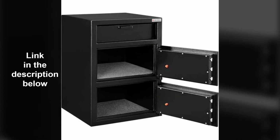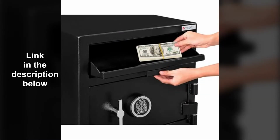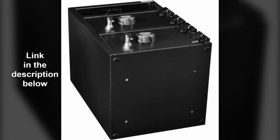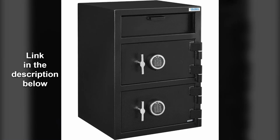In conclusion, the Global Industrial B-Rate Front-Loading Depository Safe is a top-of-the-line safe that's built to last. With its steel construction, electronic keypad lock, and spacious interior, it's the perfect piece of kit for anyone who wants to keep their valuables safe and secure. Sure, it's a bit pricey and might require some manual dexterity to install, but trust me when I say that this safe is more than worth the investment. It's not your average piece of kit, but for those who require ultimate security, this safe is the way to go.